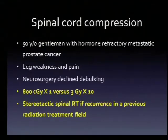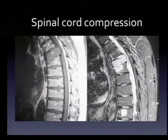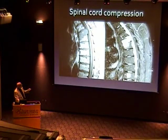This planning process takes, on the fast track, about 3 to 4 days if it's recurrent in a previous radiation field, and it allows us to treat the cord compression, or we can treat a bone metastasis and avoid the cord in a retreatment area. And that's an active, ongoing area of clinical trials as well. This is just showing the cord being compressed by a bone metastasis here. Typically we would treat from this level to this level with 800 centigray times 1. We try to split it over 3 or 4 fields.